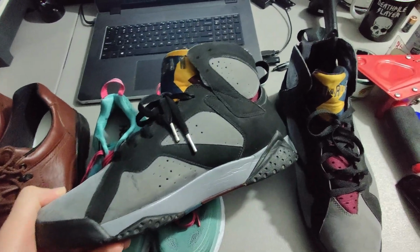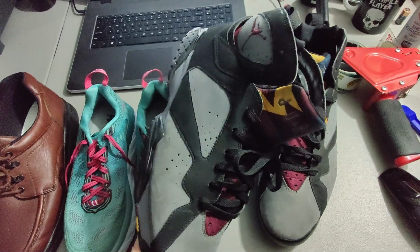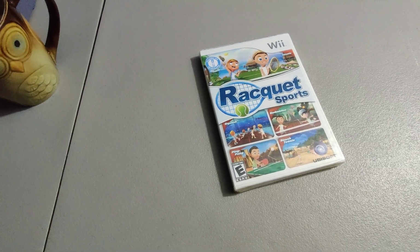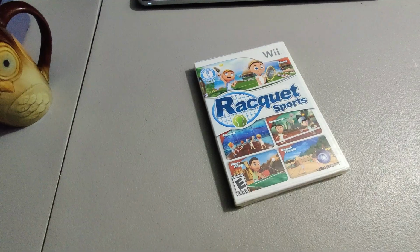I paid $7.99 for these at Salvation Army. They got some wear on them, but I still ended up selling them for $100 plus shipping. We Racket Sports. I believe this came from a yard sale. Paid like $1 for it. It's sealed. Sold it for $30.